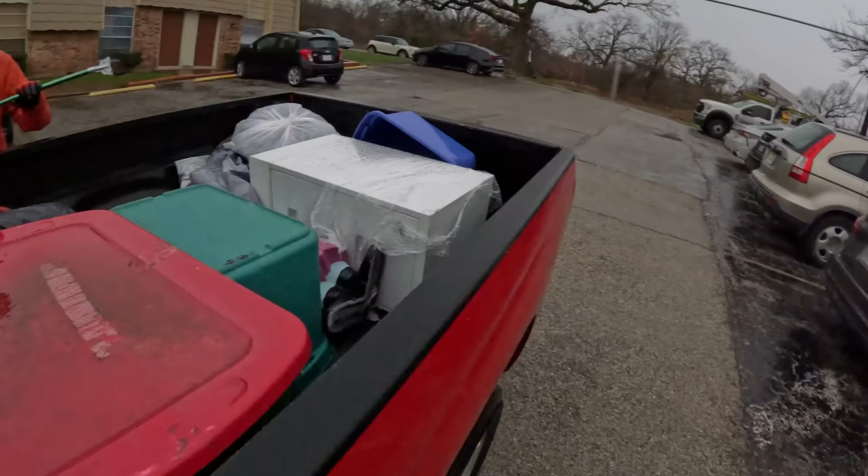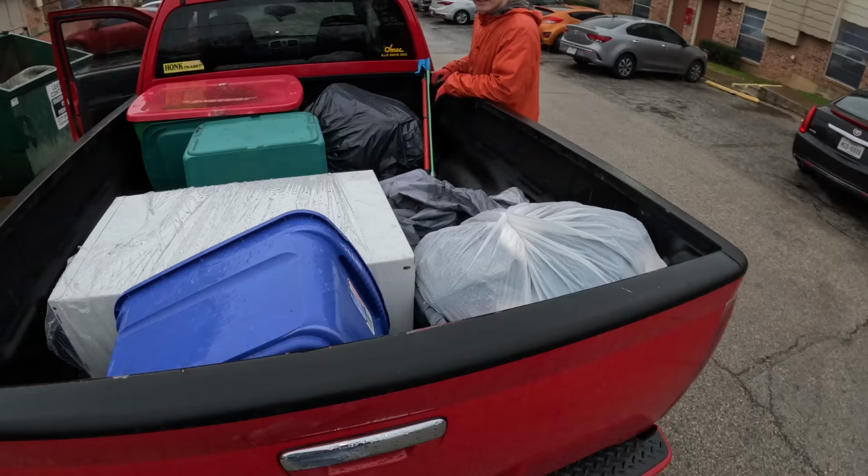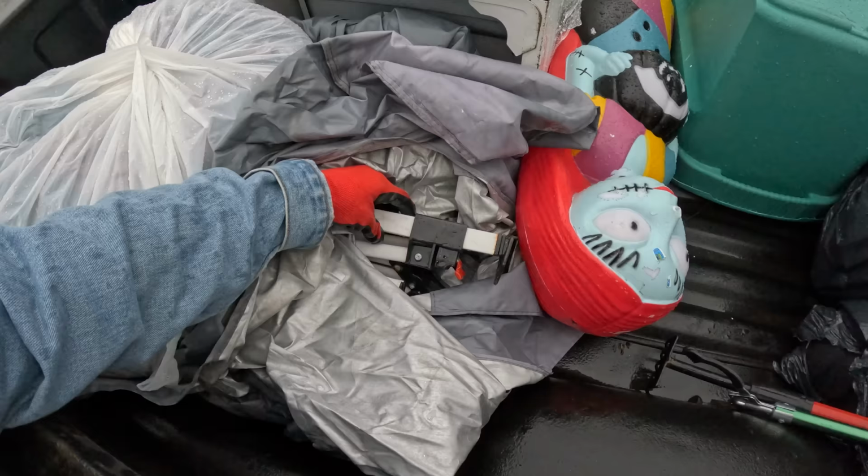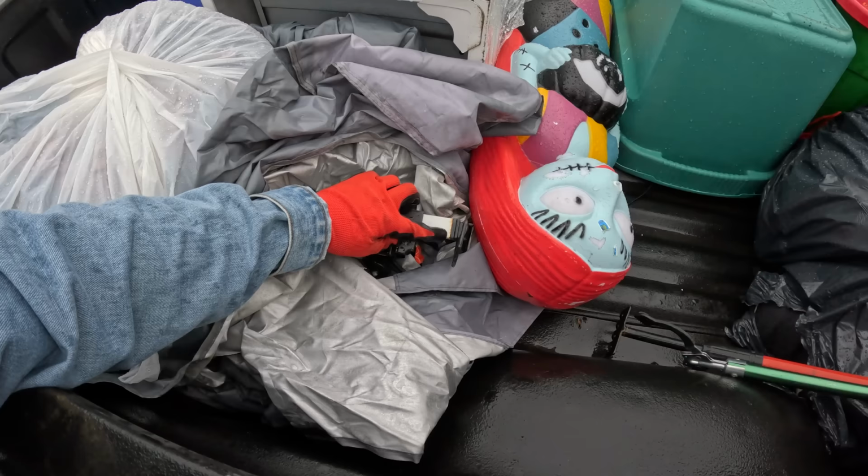This is our nice truck bed here. Pretty great day for it being so rainy. Got a big bag of clothes. We got our Sally, which is really cool. We're definitely gonna hang on to her. This is the awning tarp that we're gonna test and see if it does open. I can tell it's a little rusted, so I wonder if it might not open anymore. But that would be a cool find for us if it is functional.